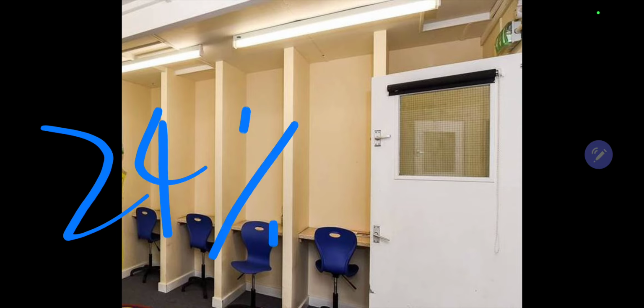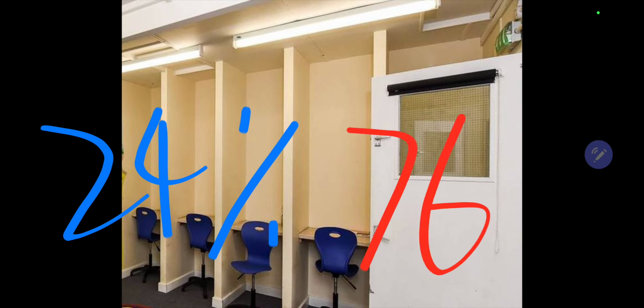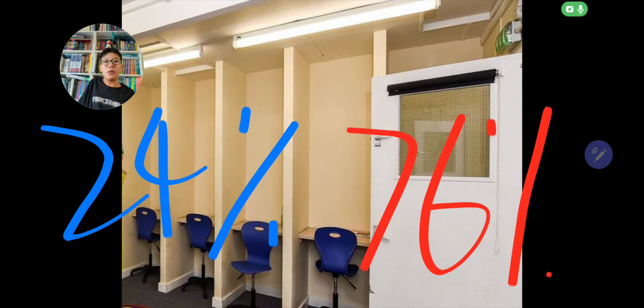It's time to share the results. 24% of people think that isolation booths should be used, while 76% say that they shouldn't be used. Hooray! Lots of people think that no one should be sent to these booths.